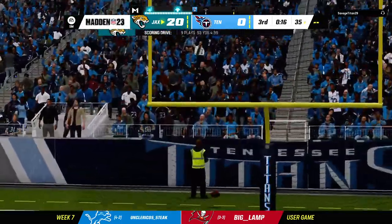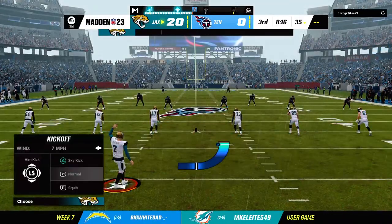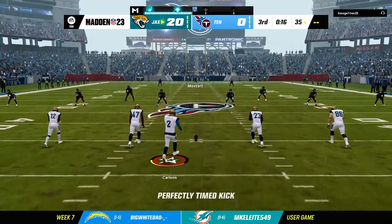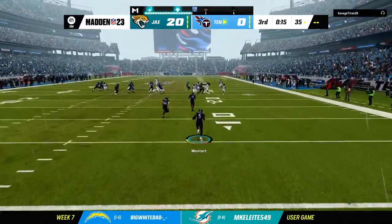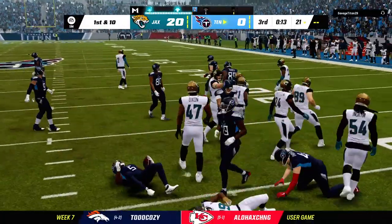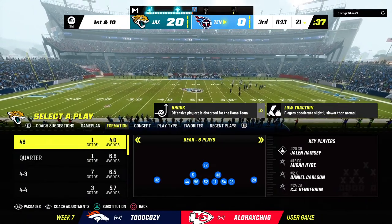Extra point by Carlson, up and good. And that pushes the lead up to an even 20. Following the touchdown, ready to kick it away is Carlson. And here comes a return from the middle of the end zone. And he's able to get this across the 20, but not by much, as he's marked out officially at the 21.